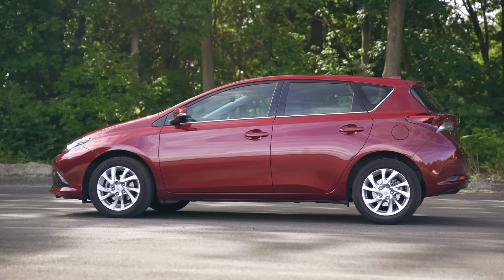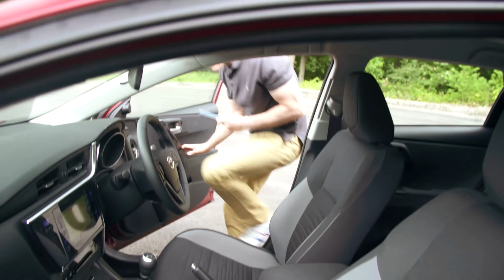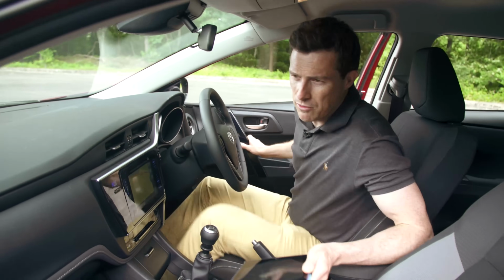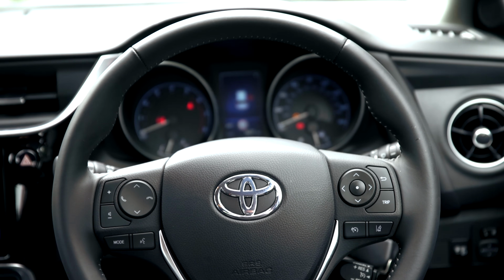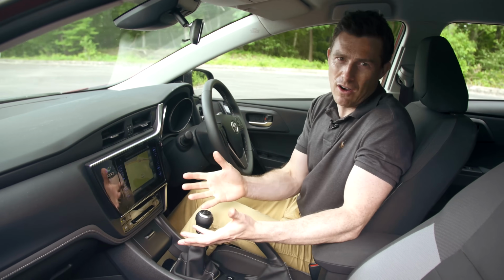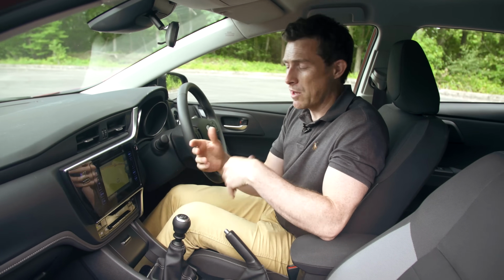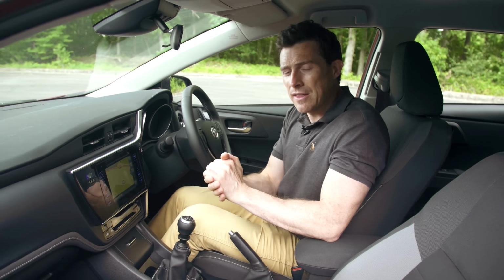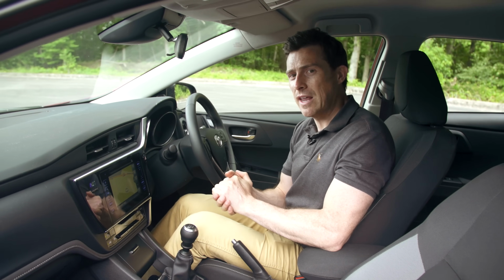So, it seems like good value, this car, doesn't it? £16,000. However, that £16,000 car has absolutely no equipment on it, and it comes with a puny engine for starters. And you don't even get things like Bluetooth. You don't get an infotainment screen. You can't have that car. The one you want is this. It's the business version, and it's got pretty much all you need. The only problem is that it starts from £21,000. So then the Auris becomes a lot less competitive.